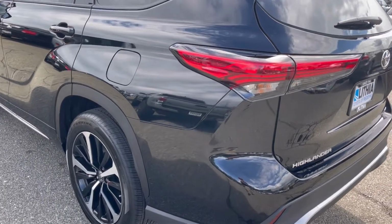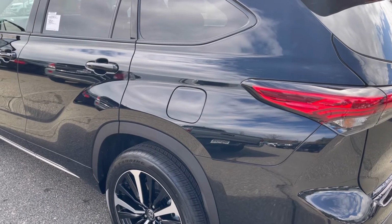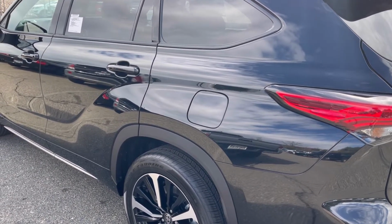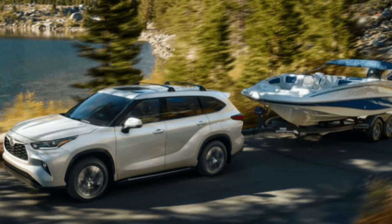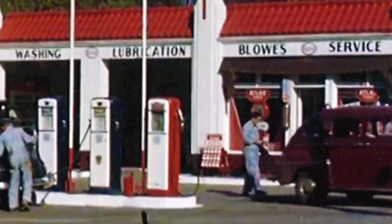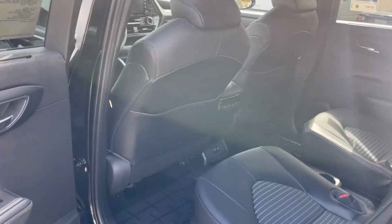Your powertrain on this vehicle is a 3.5 liter V6 engine making 295 horsepower. It has a capability to tow up to 5,000 pounds. Gets a fuel economy of 21 city, 29 highway. Fuel door is on the driver's side of the vehicle. Let's go into the passenger side here.